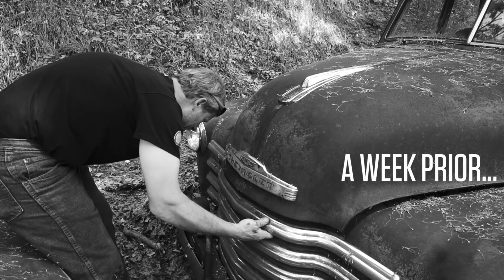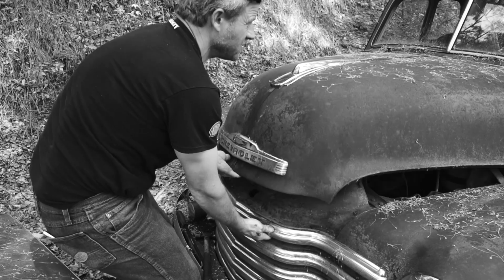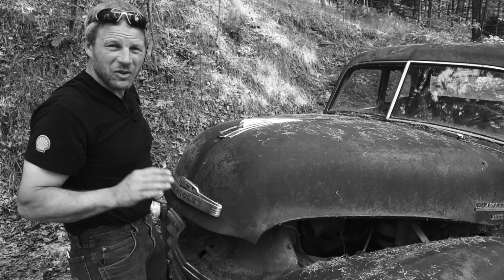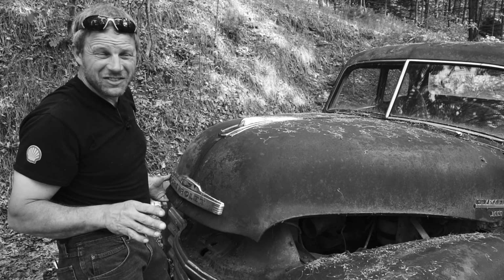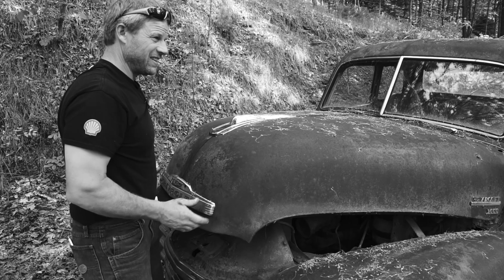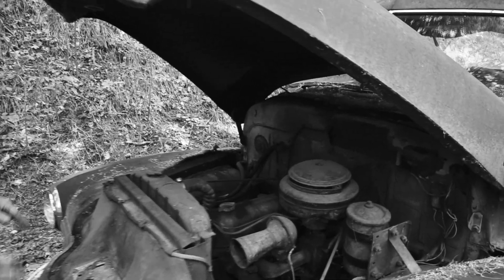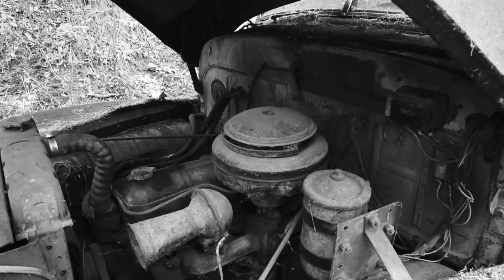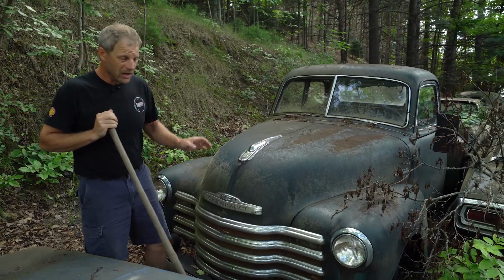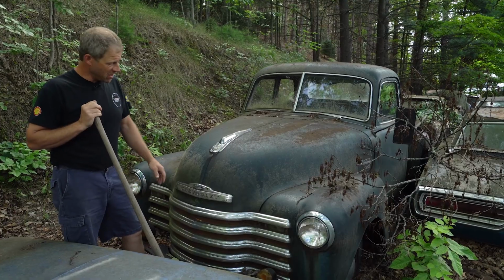Hey, did we get it? And for the record, the last three guys that I've talked to that were working around here couldn't get it open, so one for us. Hey, look at that. Nice. We know the motor turns over, so it is not seized up, but that's as far as we know. We don't know the last time it was driven, none of that type of stuff.